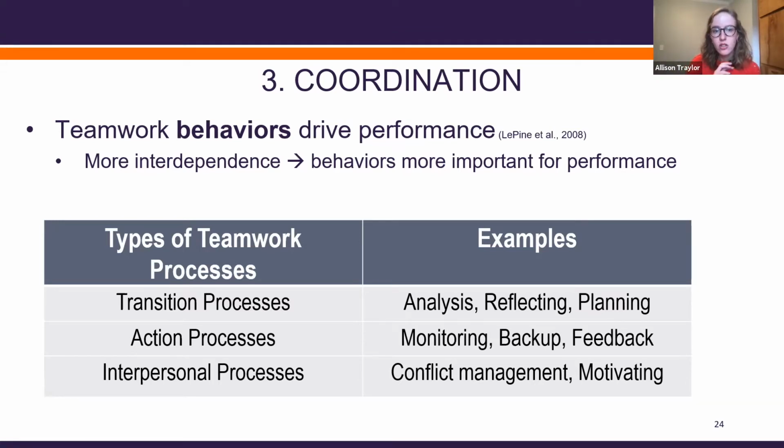Are we paying attention and monitoring? Not to provide too much oversight to our team members, but to be able to say, hey, you look like you could use some help on this. Like, what can I do to support you? Or, hey, so-and-so seems to have way more of this workload than the rest of us do. What can we do to reallocate responsibilities so that we can all make sure that we meet our deadline?